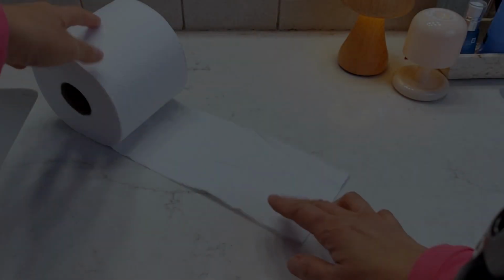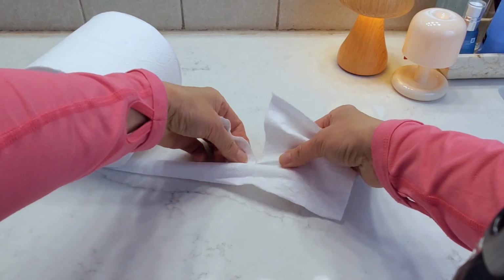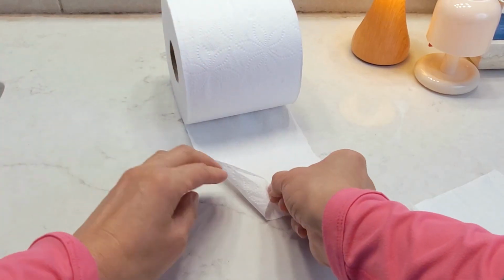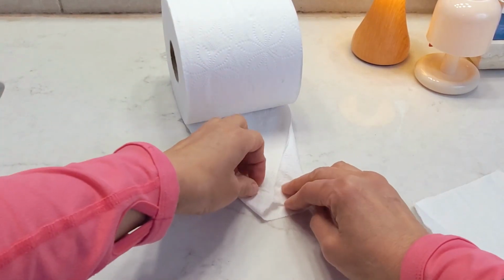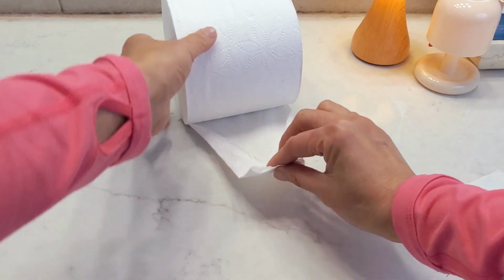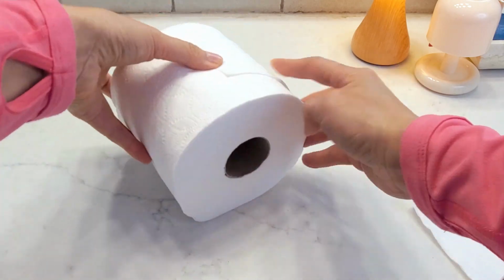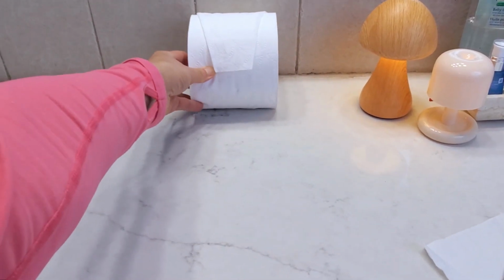Number 5. Pleated fold. Engaging in activities such as crafting, cleaning, even something as simple as toilet paper folding, allows me to immerse myself in the present moment. This focused attention serves as an anchor, grounding me in the here and now and enabling a deeper connection to my values and beliefs.